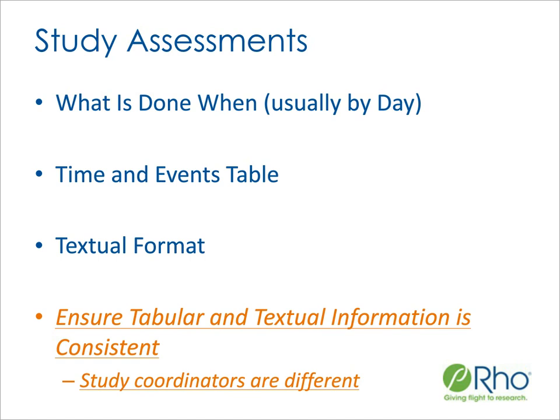But to pepper your protocol with visit 1, visit 7, visit 13, they have to flip back to the time and events table every time to figure out when that's being done. You have study assessments also written in textual format besides the time and events table. One of the things that I never fail to do when reviewing a protocol is to compare the time and events table with the textual format. And I would say in about 50% of the time, I find inconsistencies.